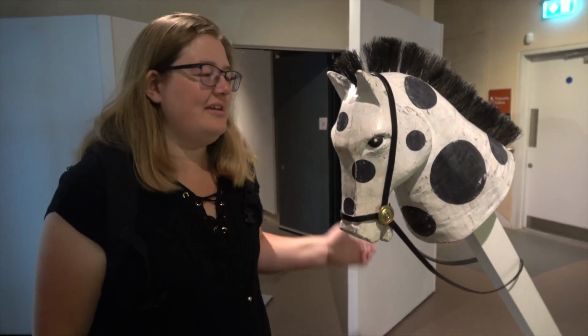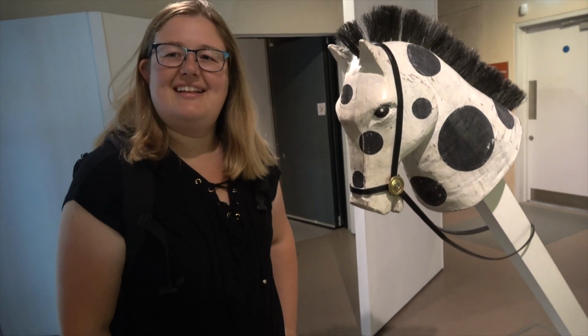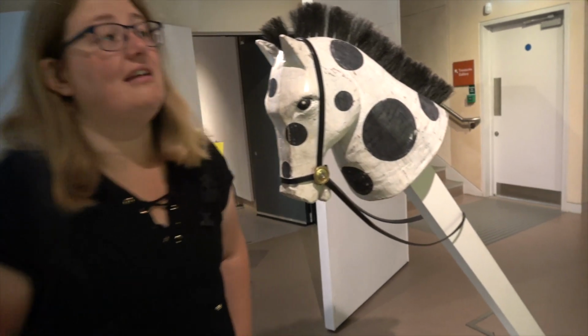Set your compost. Well, didn't you have these when you were growing up in Australia? Yeah, of course. We had a nursery rhyme about it. You missed out.